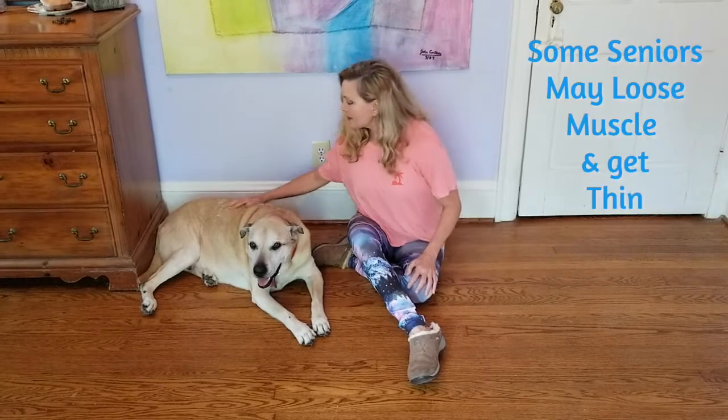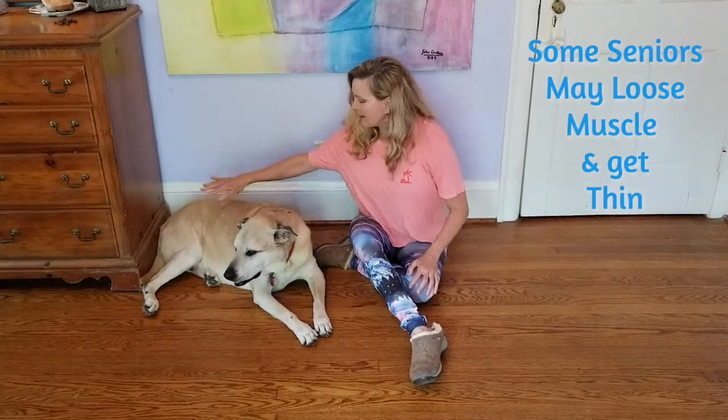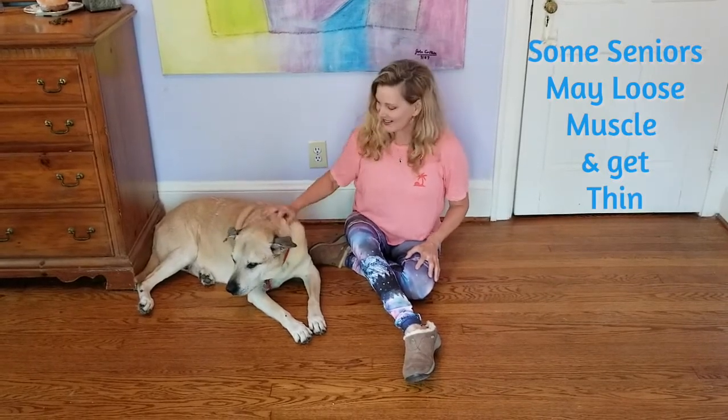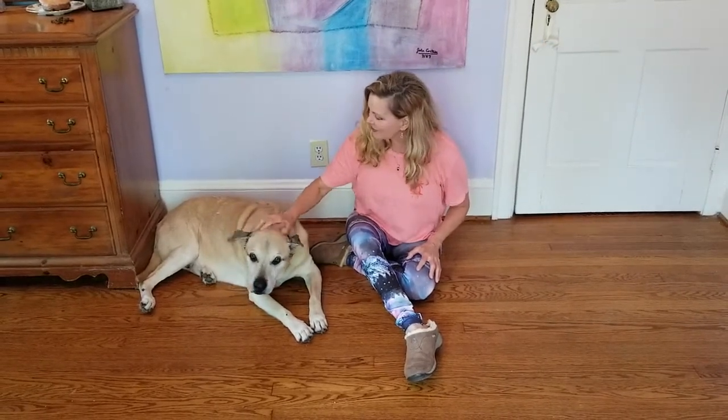But I just mentioned some dogs get obese, some dogs get leaner. Smiley here, he's gotten leaner, but it's not because he's lost fat, it's because some older dogs literally lose muscle density. Smiley was a very, very muscular big boy when he was younger, and he's still a big boy with lots of muscles, but he's become a lot leaner. So talk to your vet about the best way to give your dog his proper nutrition.